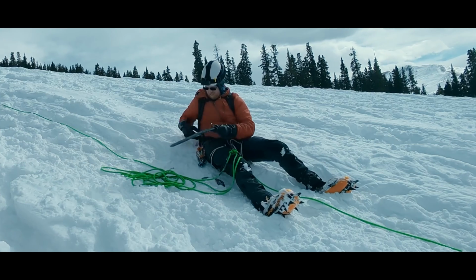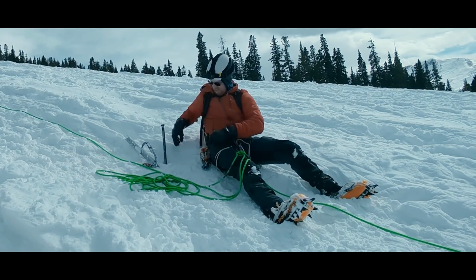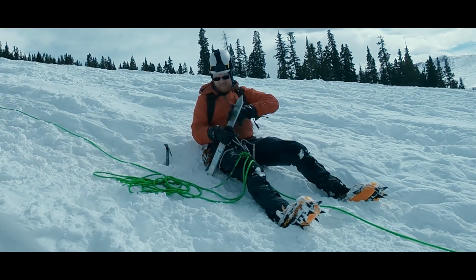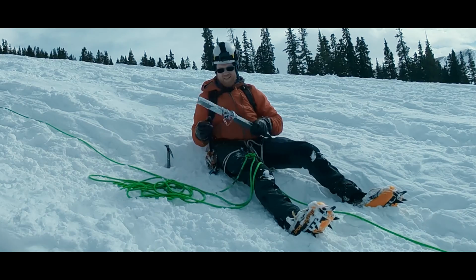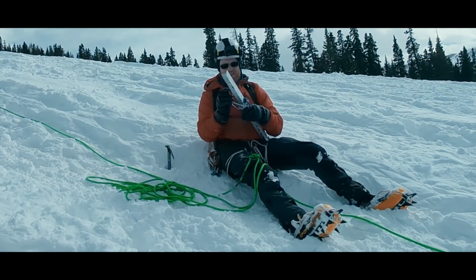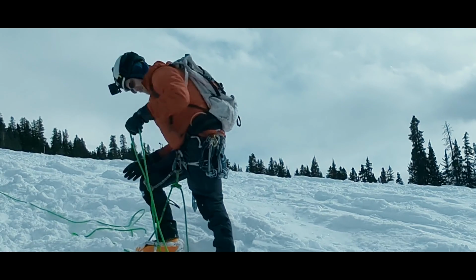Assuming we are moving to normal rope team travel after the crossing, the second climber can unclip the prusik from the anchor. Either the second or third climber can pull the anchor, depending on how the team wants to manage gear and lead swaps. Now the first and second climber can start to move forward. The third climber stays in position.